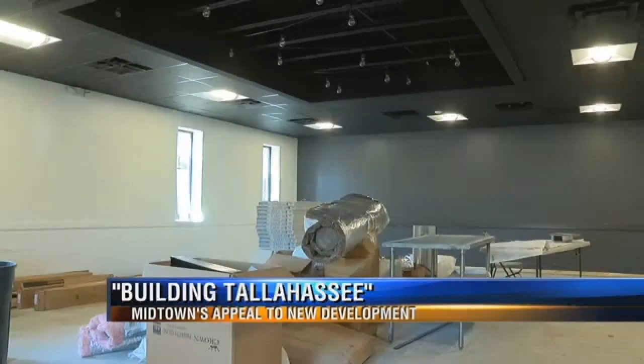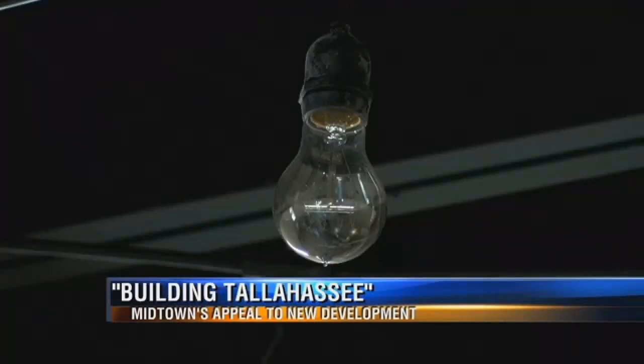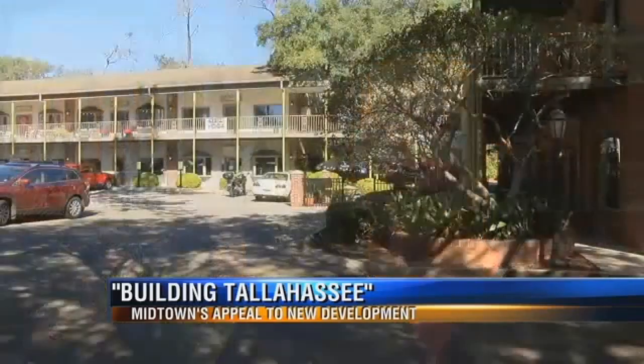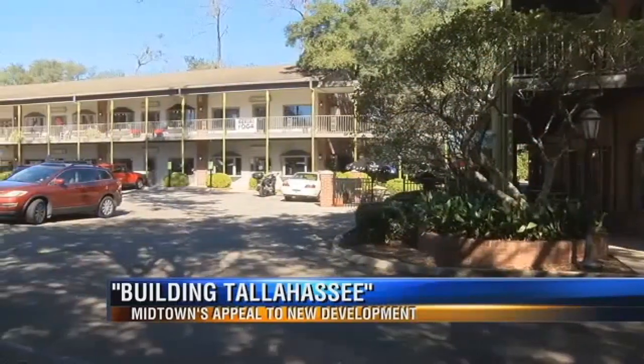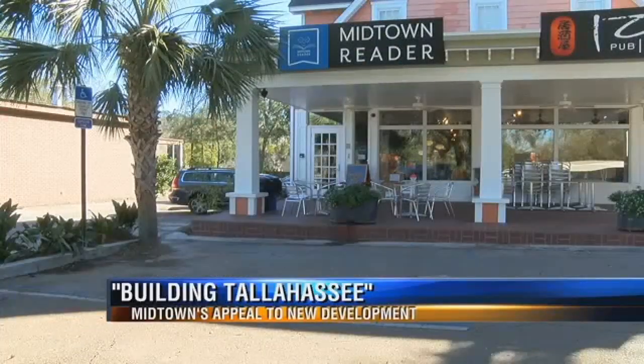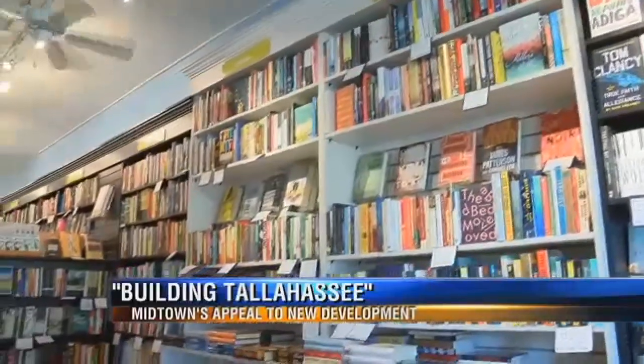Ricardo's is taking over a space that used to be the Curry Pot, and before that, another Italian restaurant. Acevedo says Ricardo's will draw in loyal customers and new ones in the neighborhood. I'm also missing our food too. It's not just the customers. I'm missing our pizza like you wouldn't believe. Ricardo's restaurant will open at 11 a.m. on Tuesday, February 28th. Traveling down Thomasville Road, Midtown Reader has emerged as a unique independent bookstore.